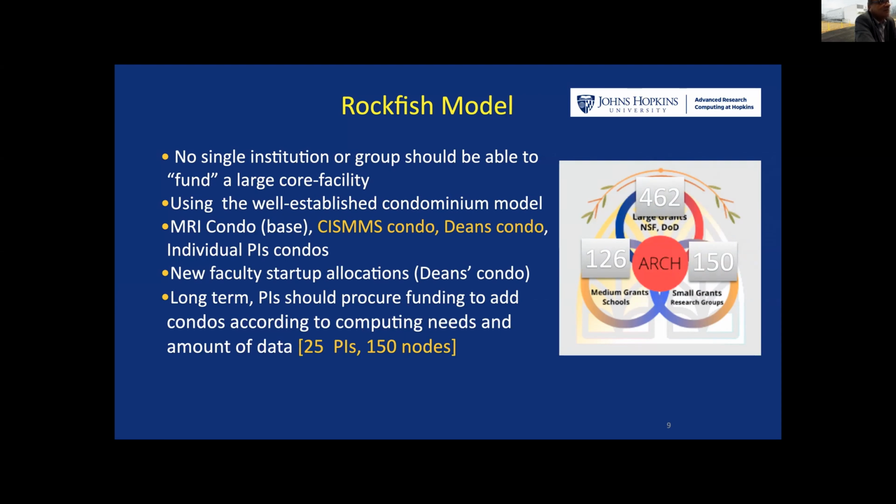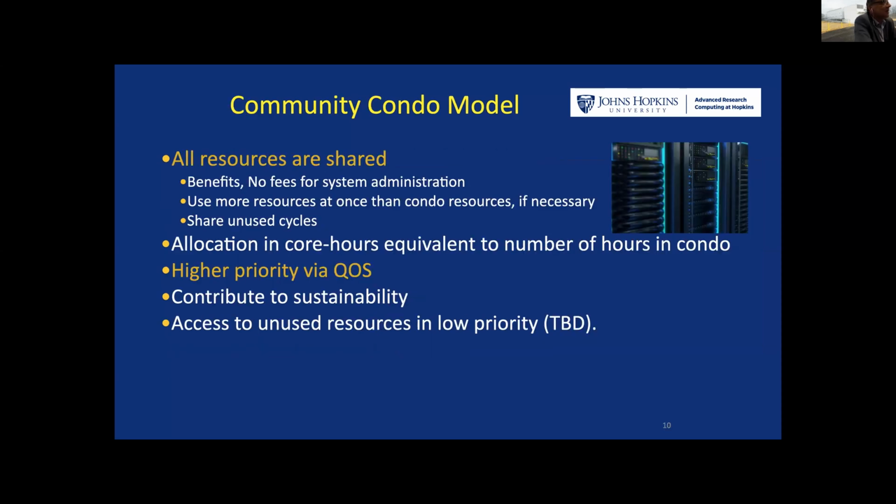So I believe that this model is working, and there is also room to improve because I know that there are several other people that are going to add condos in the near future. So this is a very powerful facility. As Charles mentioned, at the academic level, it's a very, very powerful instrument that should be used very heavily for your research. A few words about the community condo model, because I've been asked that a bit.